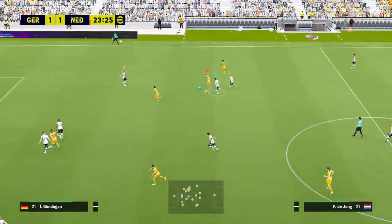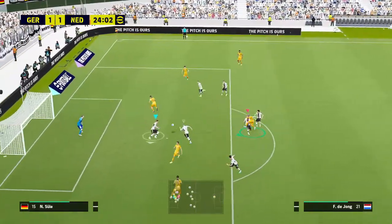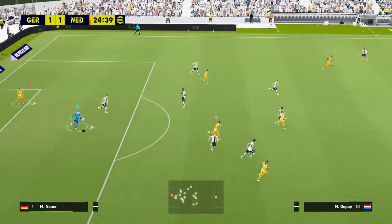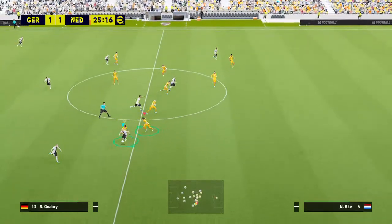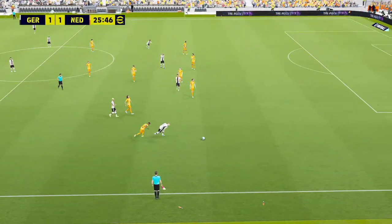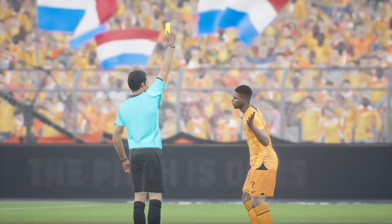De Jong goes steaming forward. De Jong! Now he wants to get in on the act here. The Netherlands really are in the ascendancy here, and they know they have to register while that's the case. There they go, hunting again. That looks a foul. Yep, the referee's given it. And he has shown him a yellow card.